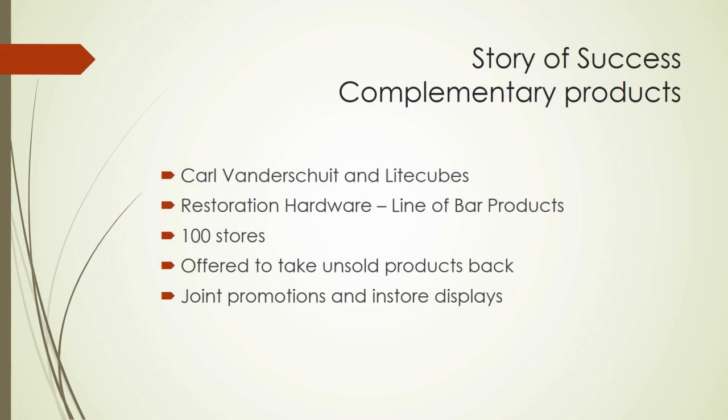Now, this is sort of stories of success. This is a complementary product. Carl Vandershoot, he invented the light cubes. Now, what this is, it's a little ice cube, but you put in it an LED light, and then you freeze them in the freezer, and they get cold, and then you use them for drinks. But then all of a sudden, you have this LED light flashing in your drink.